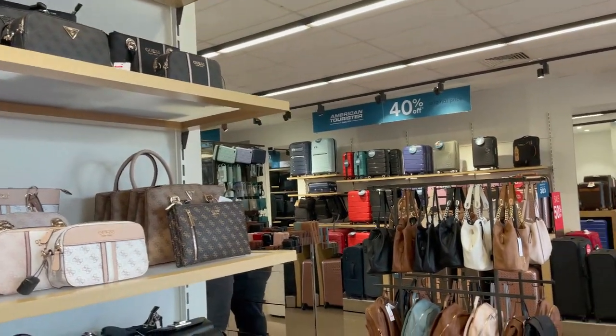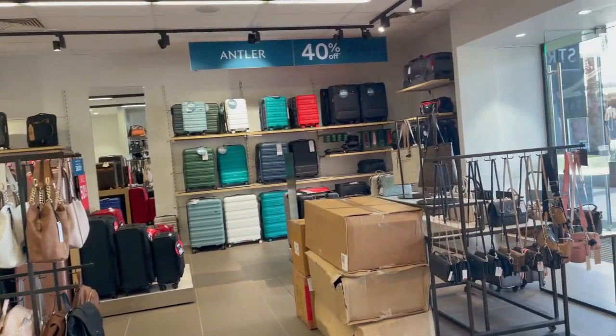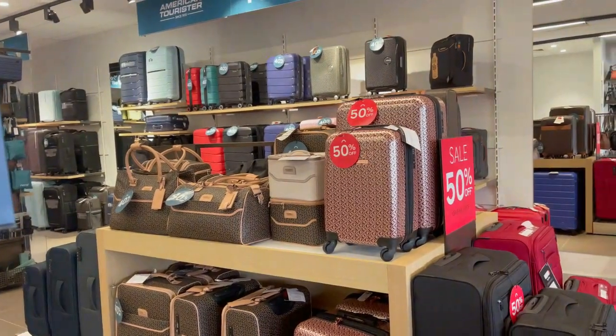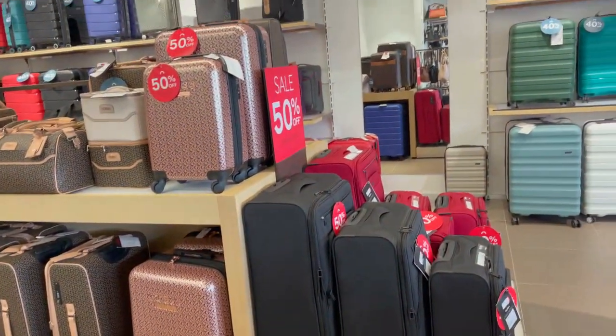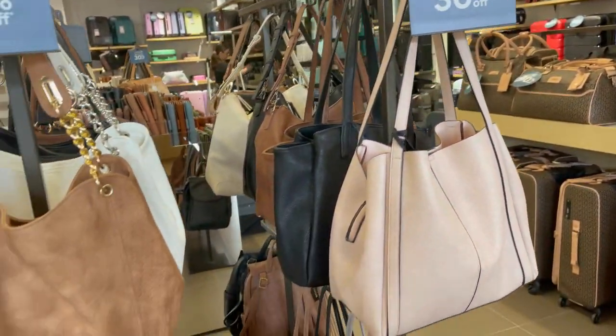Strand Bags is a popular retailer specializing in luggage, handbags, backpacks, wallets, and travel accessories, including suitcases, carry-on bags, duffel bags, and travel sets, catering to different travel needs and preferences.